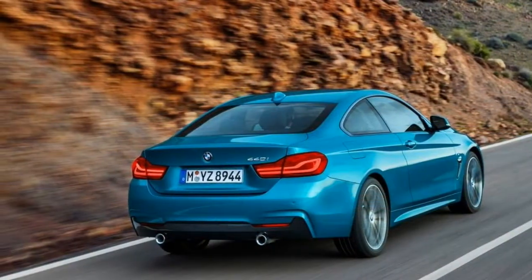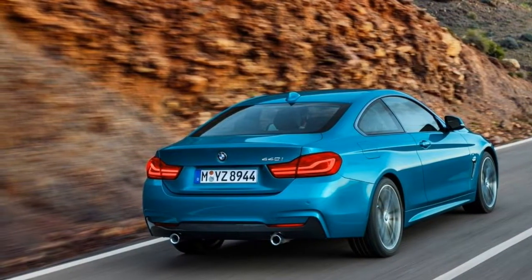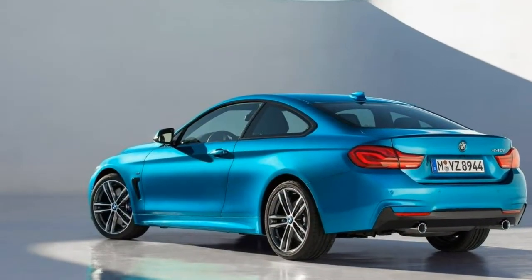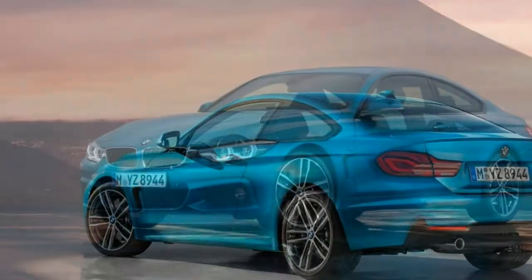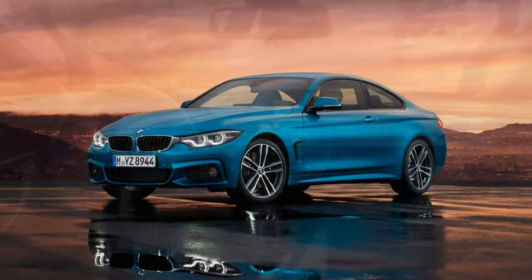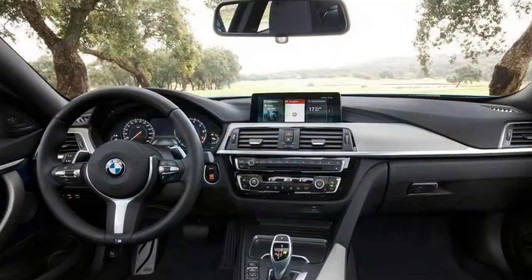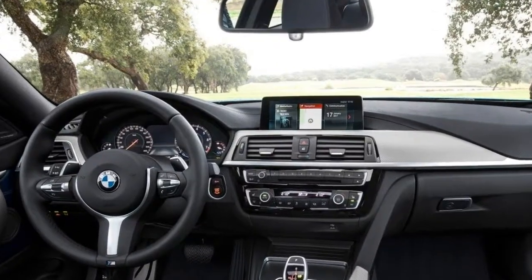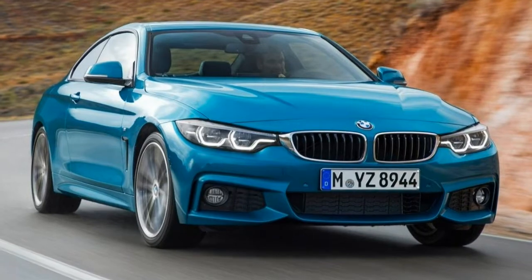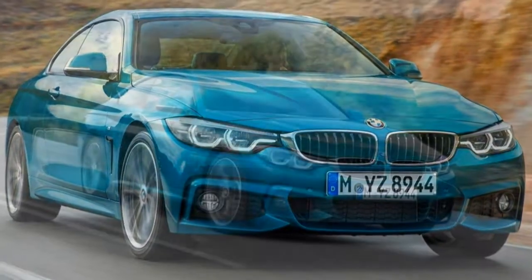Utility. There's enough space for luggage and personal items to rate the 4 Series as average for the class. Small item storage. There aren't lots of bins or pockets for your effects, and they aren't particularly big. But the typical items like smartphones, water bottles and coffee cups all have appropriate holders.